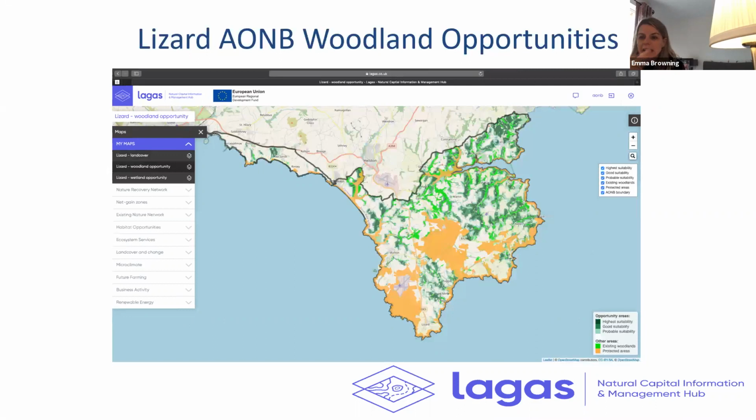If we skip to the next slide, thanks. This also focuses in on woodland opportunities, which has really helped in terms of using for our Lizard ELMS test and trial. Cornwall AONB has been leading on one of the ELMS tests and trials, and these maps have really helped to inform that process. What they've done is use the output of these maps and looked at landscape character assessment areas as well, and then gone into discussions with farmers on what their local priorities are and what could be achieved at a landscape scale for the Lizard, looking at designing objectives with set targets assigned to them. So that's part of the ELMS scheme, and how mapping like this can really help inform that.